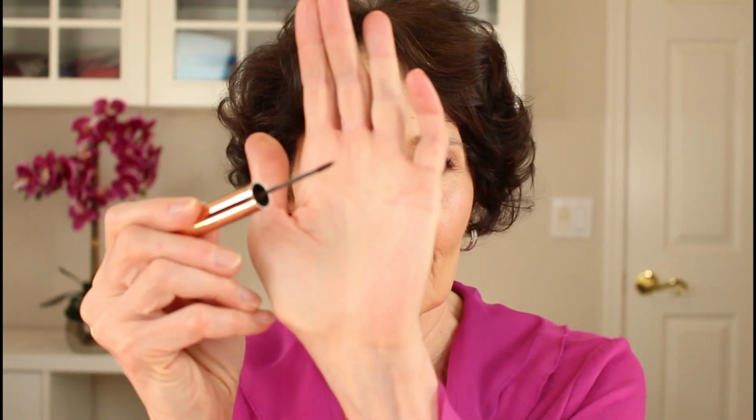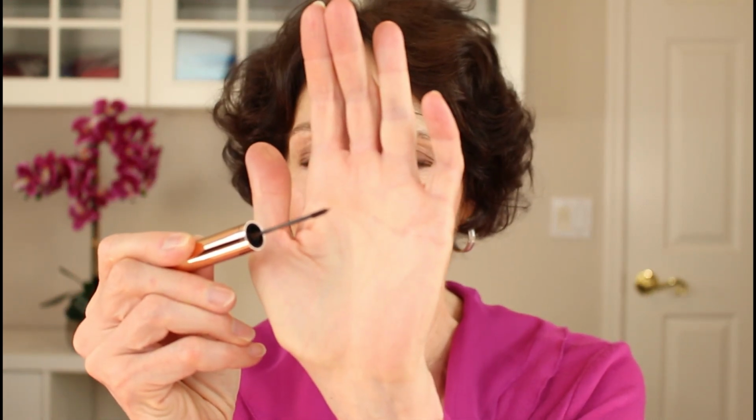And then I also want to mention eyebrow gels. What gels do is they keep your eyebrow hair in place. So if you have some wiry eyebrow areas, it works very well.